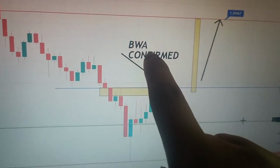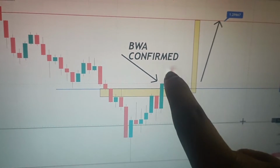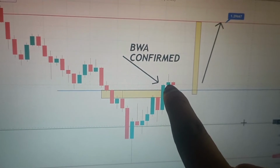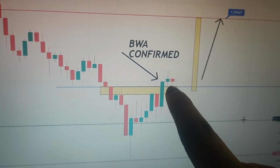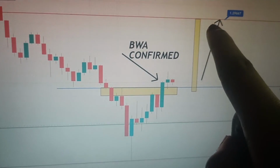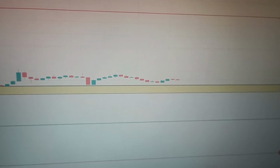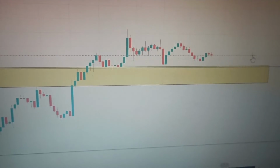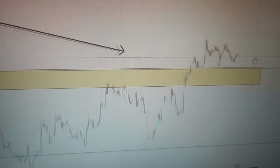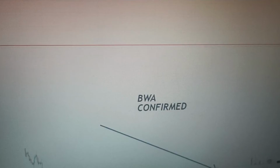And now using B.W.A confirmation, I just needed two weekly candles. You see this candle and the next one, I needed two candles to confirm my buy will go here. So on GBP/USD, I have more confidence that the buy will go up. Now the problem is you have to know the best entry to get involved. You don't just go in immediately because I have said so. Yes, we know the market will go long term, it will buy for a long time. We know the market will go up to there, all that distance.